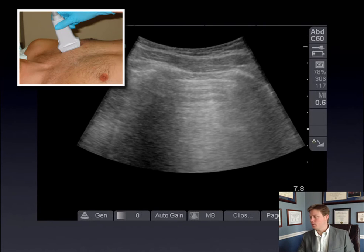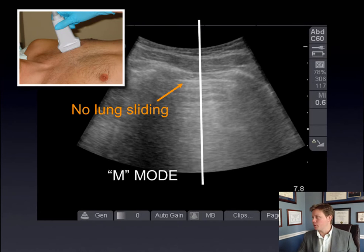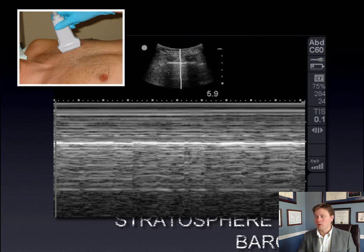Moving on to the anterior thoracic windows, we see no lung sliding here, as demonstrated on M mode with the stratosphere or barcode sign.